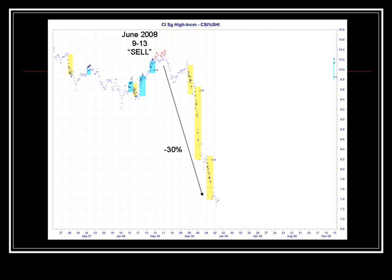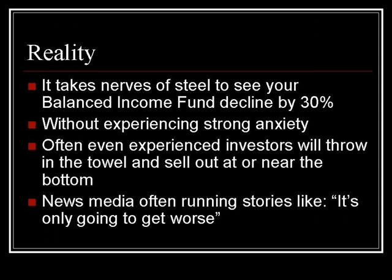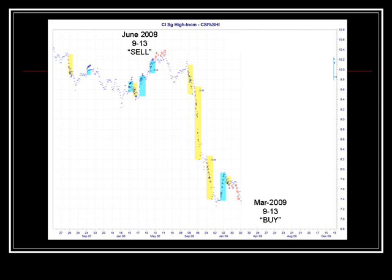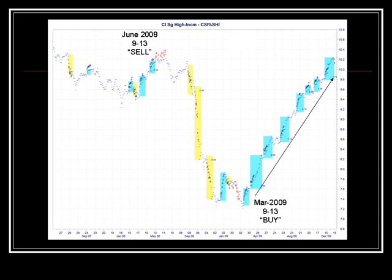a precipitous 30% decline. And it takes a lot of stoicism to watch a balanced income fund that you own decline so much in value so quickly, as often even experienced investors panic and sell out at or near the bottom. Then 9-13 buy in February 2009.